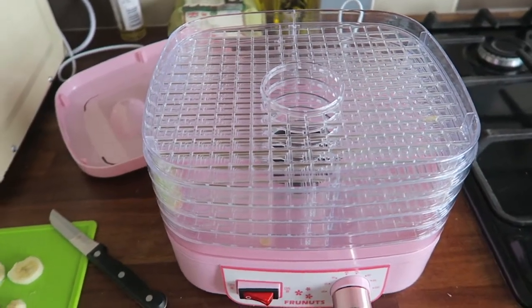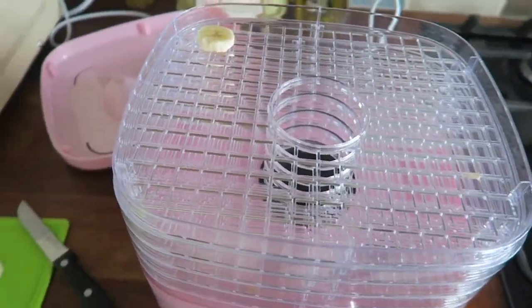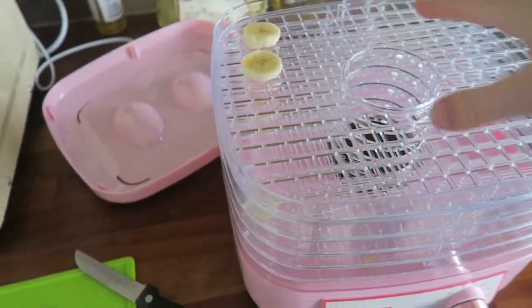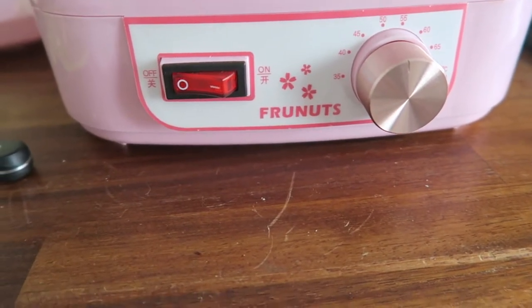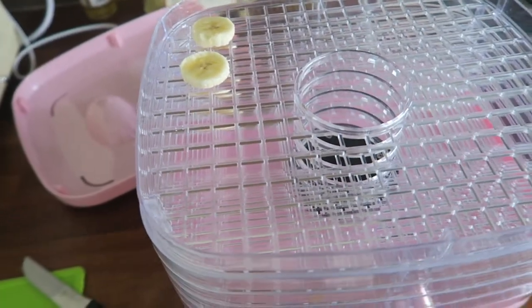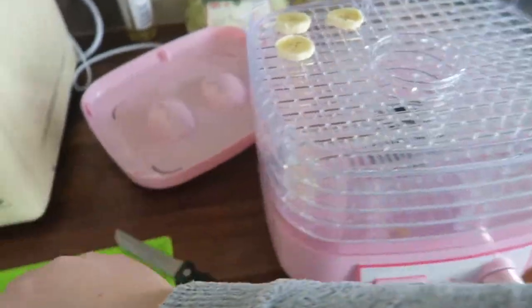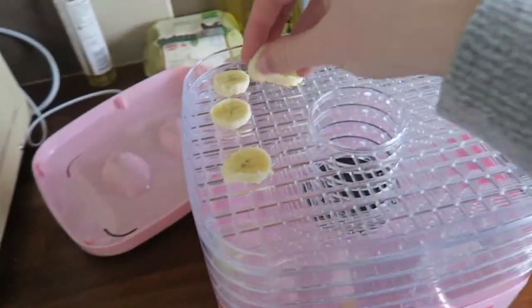Okay, so here's the dehydrator. I don't even know how to use it. I'm guessing you put the banana here, and I'm gonna just evenly spread it out. It's on 50 degrees, so I'm just gonna turn it on and see if it works. We do it by eye. Hopefully it works. If it doesn't, then I might try different fruit. I was gonna try doing this with apple for the bunnies, because they really enjoy apples.